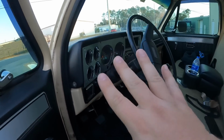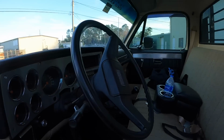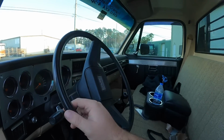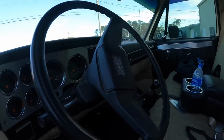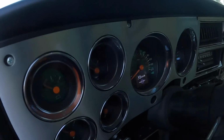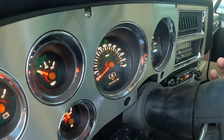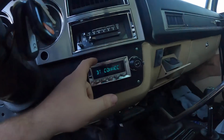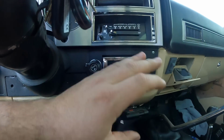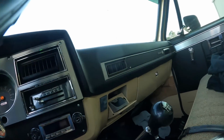So what I'm gonna do is go over the interior real quick with you guys. This thing is beautiful. I'm not just saying that because I own it, but as you guys know, it's an '86 Squarebody, 454, 4-speed. It's got the Dakota Digital gauges here, which I looked up. They are not cheap. Retro Tech, everything's super nice. It's got the, I think it's called Retro Sound, right here, which basically looks old, but has all the modern features like Bluetooth. So that's super nice.